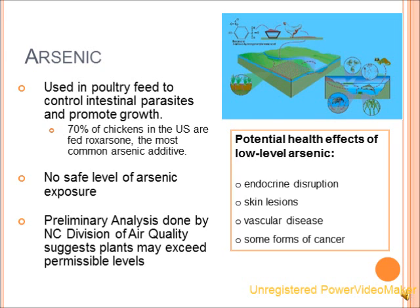There's no safe level of arsenic exposure, and there are a large variety of low-level health effects. Things like endocrine disruption, which is sort of disrupting the hormones in the body, skin lesions, vascular disease, and certain forms of cancer have all been linked to low-level arsenic exposure.